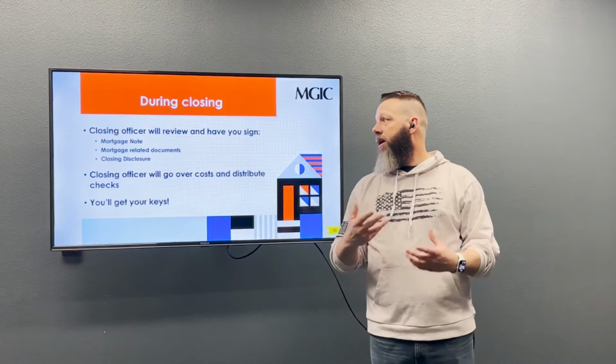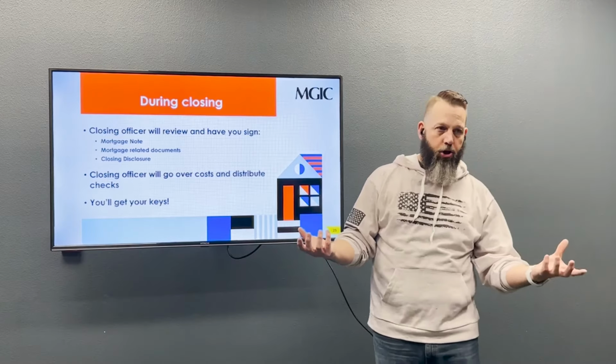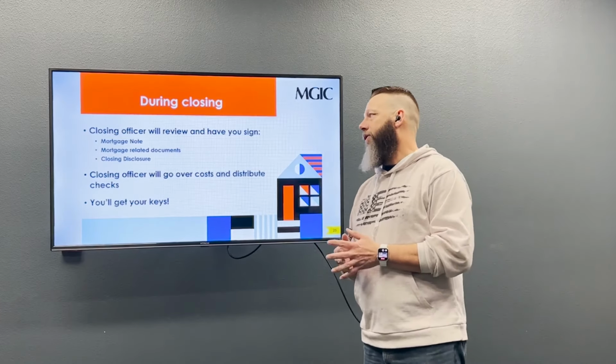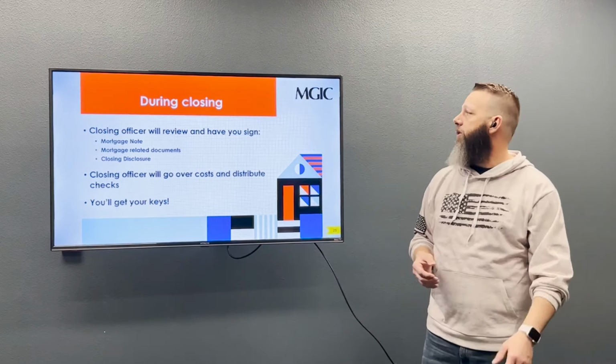Then there's a deed. The deed is actually the ownership tool. So you have a loan and then you have ownership. Even though the bank still has a loan, you own the house. A deed is what gets filed that says you own the house. And then you're going to get your keys. So congratulations, at this point you're a homeowner.